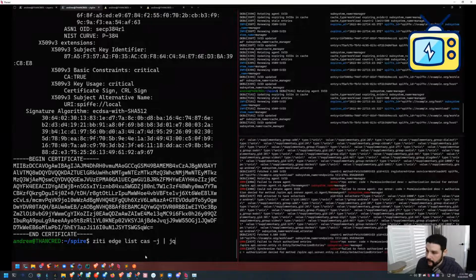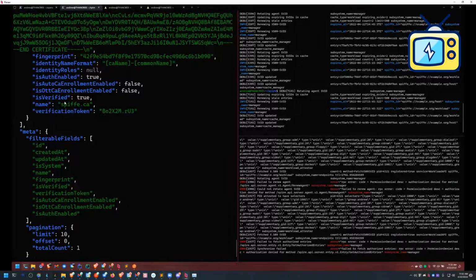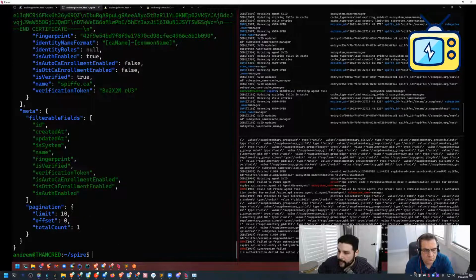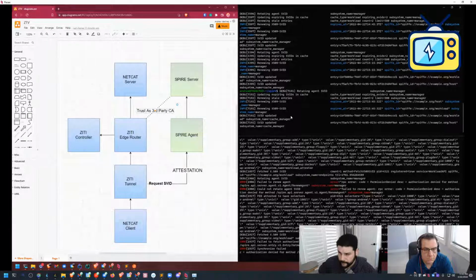So again, looking at the CA in here, we can see SPIFFE CA, we have it verified, and we have auth enabled set to true. That's important. If you turn auth enabled off, no one can use it, even if it's configured correctly, because authentication has been disabled for the CA. That feature exists in scenarios where you have a specific date and time in the future where you want a CA to become active, because a CA might have a lifespan of decades, but maybe you only want it to come online on June 31st in the future. And so you have some process that's going to flip it on at that point. So adding the CA and verifying it, that's how we get this trust here.